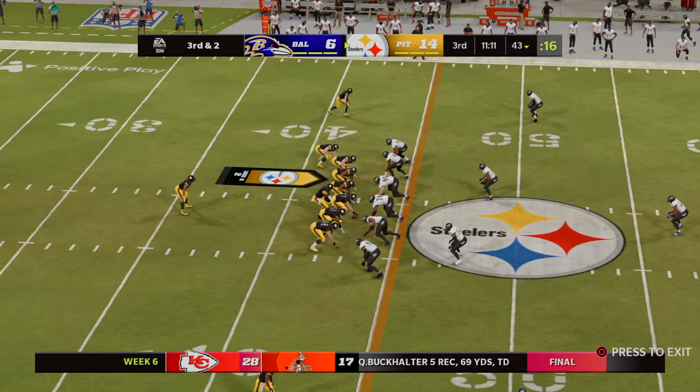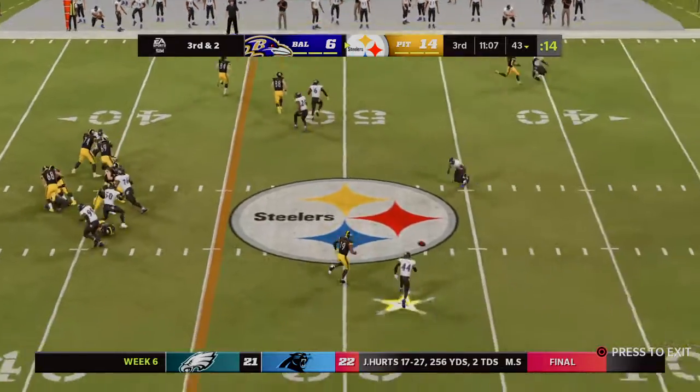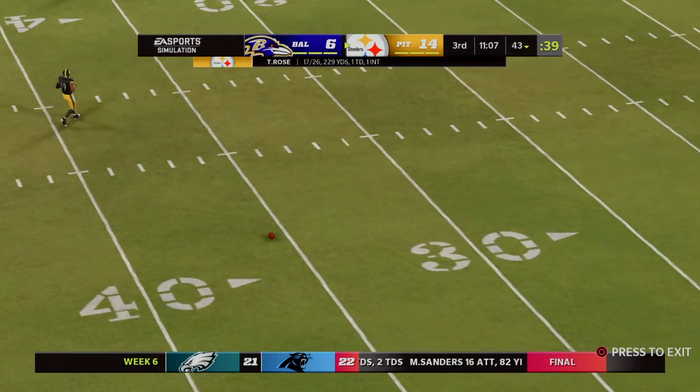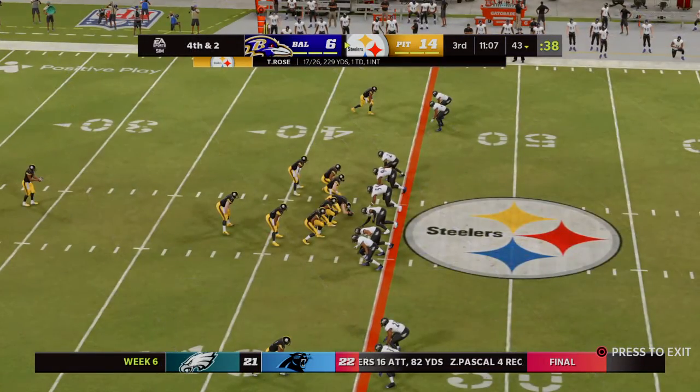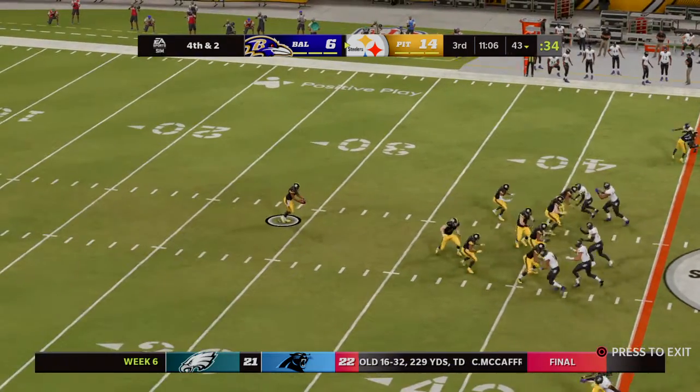A lot of people would love to see some play action here. I say go with your best running play over your best blocker. And that will be incomplete. The Steelers send out their punter now as he'll come on to kick this one away.